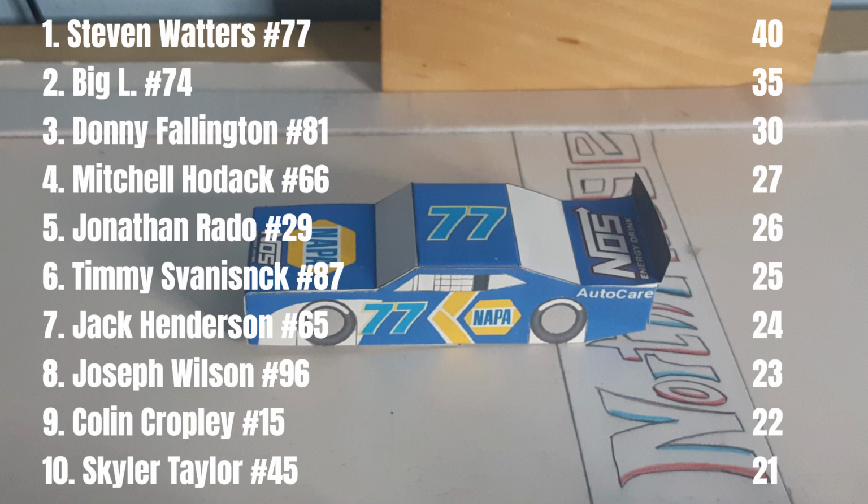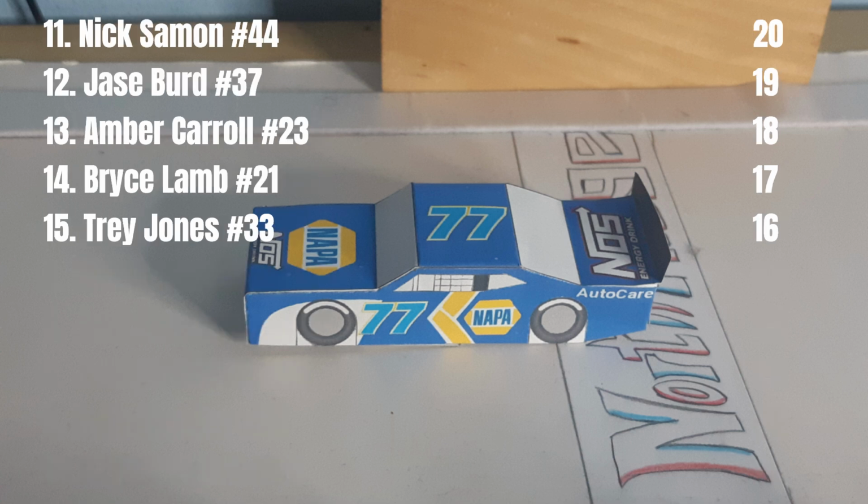And anyway, here are the results and point standings. Basically the same as there's no bonus points for anything. So yeah, Stephen Waters is the winner, and that's the points earned throughout the season. So it's going to be 40, and right now last place has got 16 points. And by the way, Nick Simone's still a lap down there in all this, and there's the 4 DNFs.